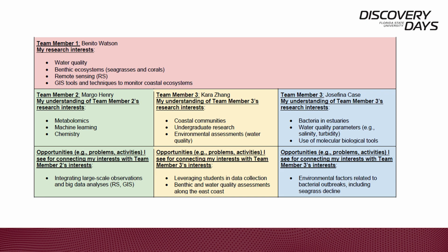I'm going to put this up so you can see. To me, it's important that you're thinking about the opportunities between you and the other person. You're not thinking in the whole group, just to give you an idea within this opportunity section of what might be different between Benito and Margot, and then yourself, Benito, and Cara. Once everyone has filled out the worksheet on their own, separately, without talking, that's when you come together as a group and you talk through it.